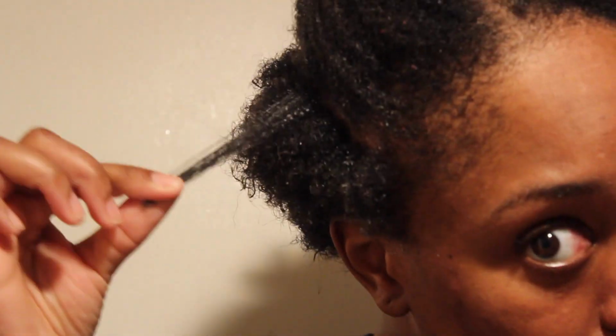I'm so excited so far. It's so cute. It looks like a little kid. And you guys know the shrinkage is real. Like, it's not that long.